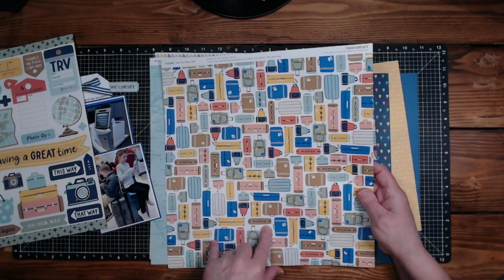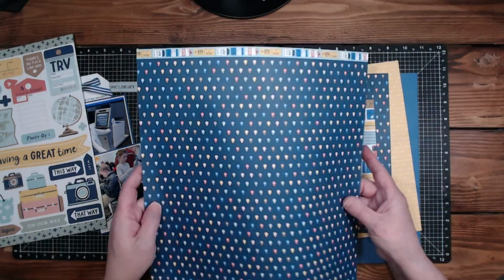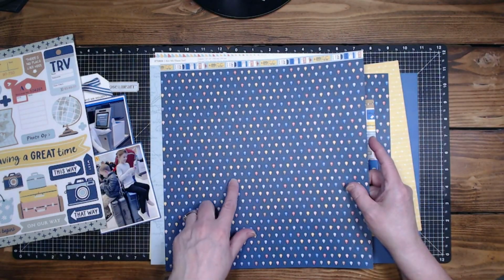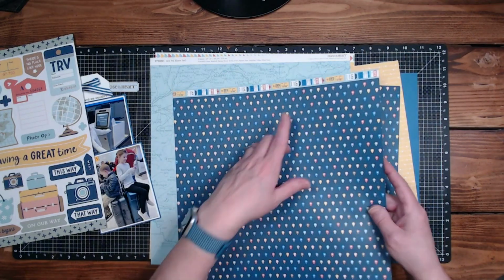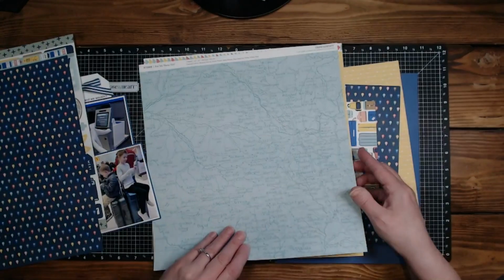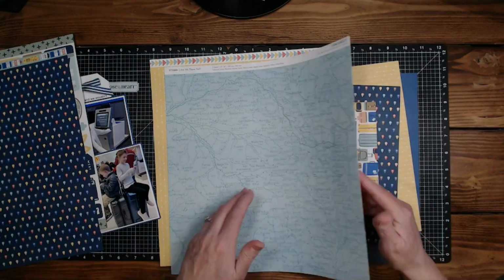You've got the luggage paper, which is adorable, and you could cut these little guys out. So cool. This one is those little place markers, and then it's got the little tags on the zip strip. So cute. And then this is a big old map, which is always fun.